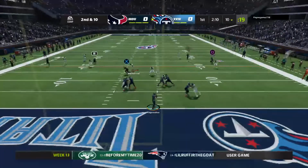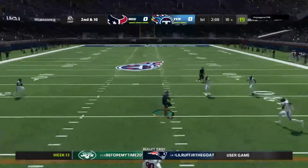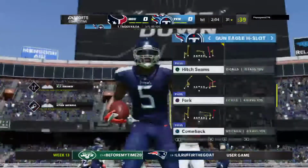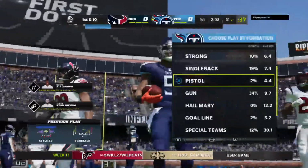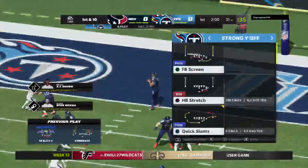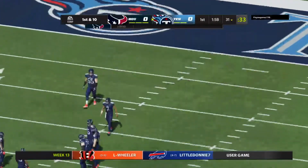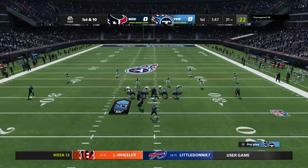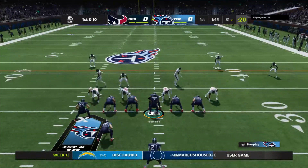Going to the air, Tagovailoa. Wide open receiver, complete. And he's able to get this one all the way past the 30. And that was a fun one to watch right there. A nice in-breaking route and plenty of room in the middle of the field. And he was able to get behind the linebackers and grab the completion for a really good pickup.